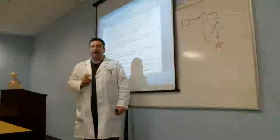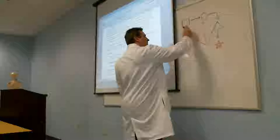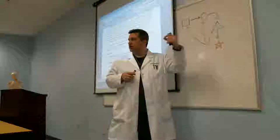So the arrows would be the hormone. The hormone is represented by an arrow, yes. So the star now says, I got the message. Stop sending your message to the green triangle so he'll stop sending the message to me. Sometimes, in some cases, it'll send the message all the way back here. That'll say, I got the message. Stop sending your message to the blue circle so he'll stop sending the message to the green triangle so he'll stop sending the message to me.